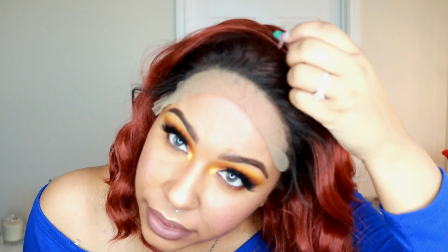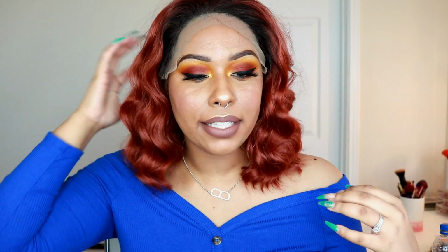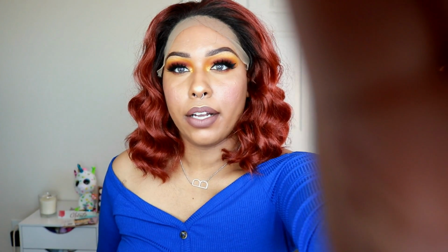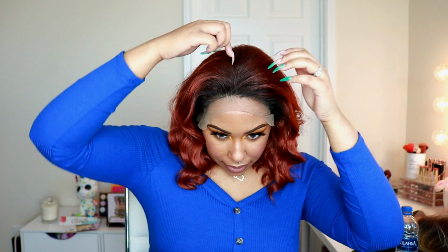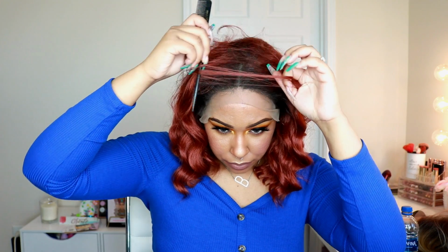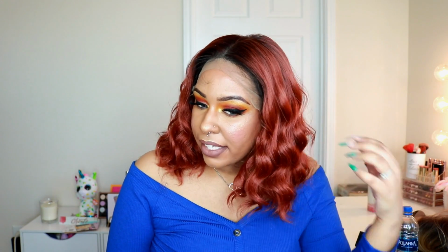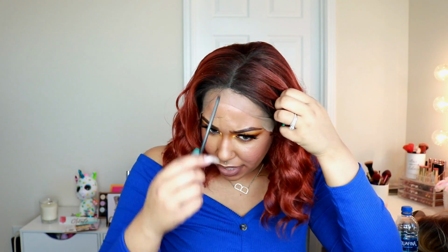All right, so here is what the hairline is looking like right out of the box. So I think this length is very, very cute, and it's more wearable. Now let's see what it looks like as a middle part. This has a really nice density to it. The texture of it, to me, feels like it's on the yucky side, but it's not super coarse, but it's not super silky either. It's somewhere in the middle.